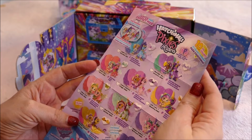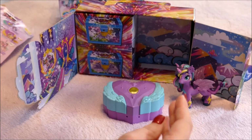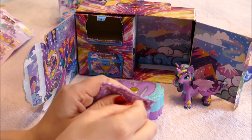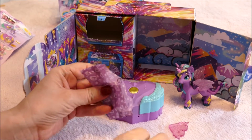Oh my goodness. And just look at them. They're so incredibly cute. I love it. Okay, so we'll do the little treasure chest next. I've gone and grabbed myself a screwdriver to open this. It's so slippery. It's like fighting with it. So what do we got?